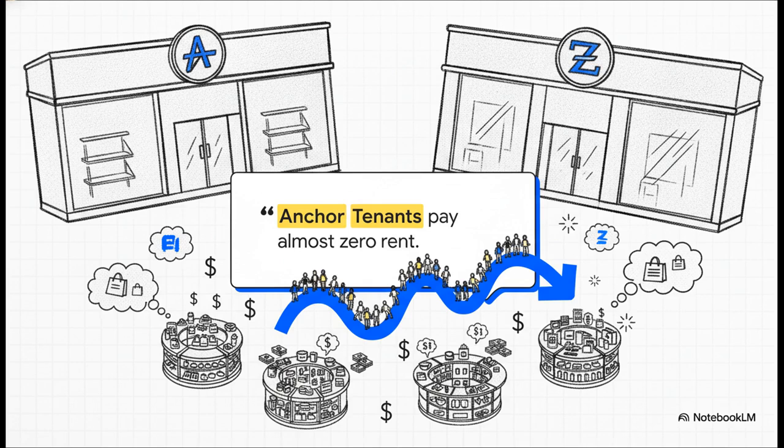Now, you're probably wondering, why on earth would a mall owner give up all that premium square footage for free? Well, it's because these anchor brands are the bait. They bring in the massive crowds the mall desperately needs to survive. So while the huge anchor pays next to nothing, the tiny little kiosks nearby are shelling out an absolute fortune for a fraction of the space.